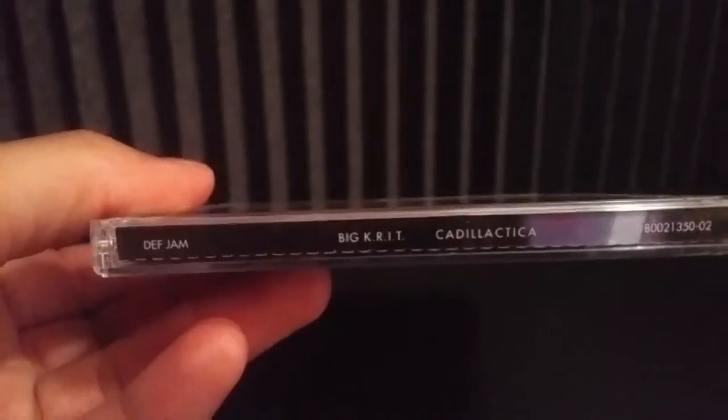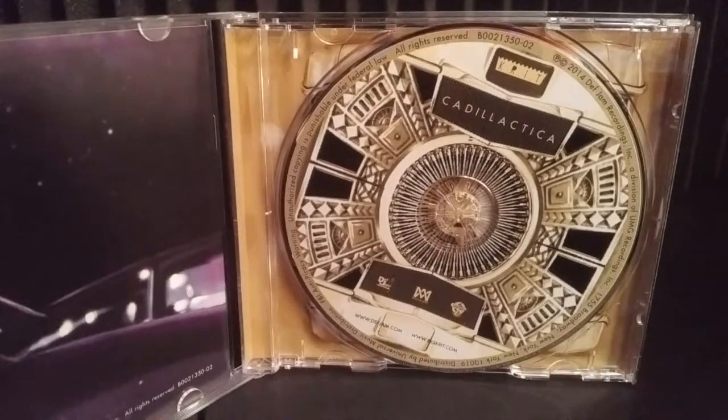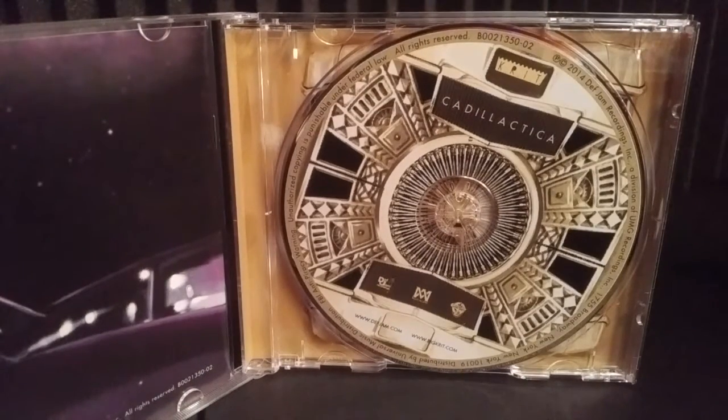We have a gold binding, and a repeat of what we saw on the other side on this end. Very cool. And then when we open it up, oh man, that's crazy.